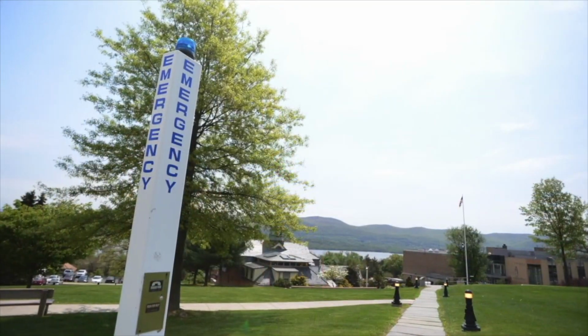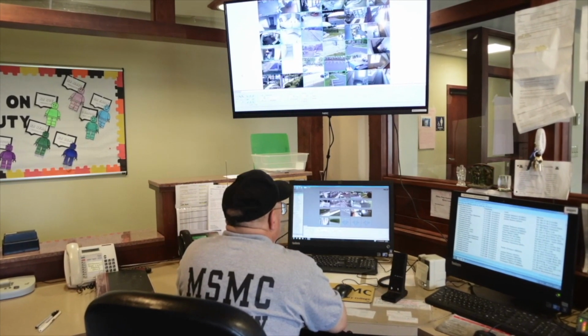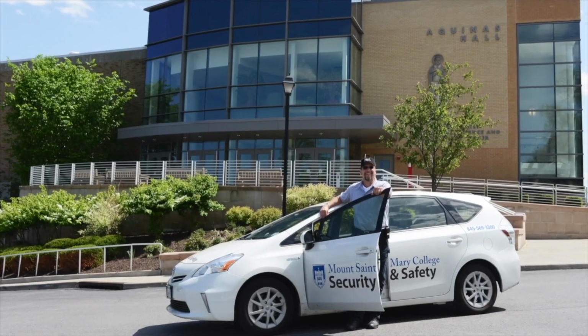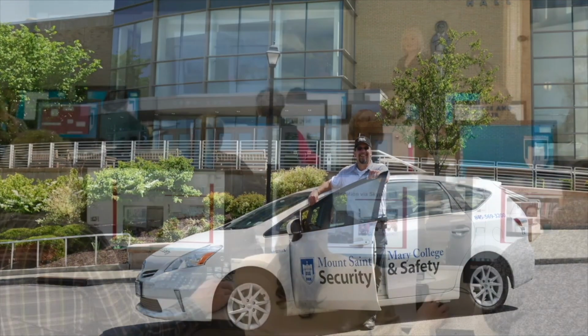You can push the blue button if you are ever in an emergency situation. There is a direct camera feed from each emergency station to the security office. In addition, security officers patrol campus on foot and by car 24 hours a day and 7 days a week. Rest assured, this is a very safe campus.